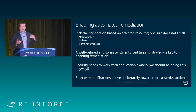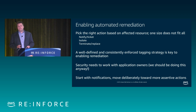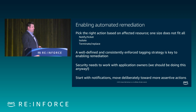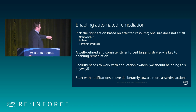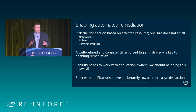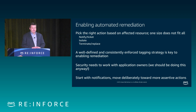The security team needs to have at least some interaction with the application owners to understand what that instance does, or what that particular role or user is supposed to do. And this is something we should do anyway. This is just good practice. So lastly, I would say again, start with notifications and ticketing. That is where we see the bulk of our users right now. And if you are going to move into an automated remediation framework, you want to do so deliberately and slowly to make sure that you don't accidentally cause any availability concerns.